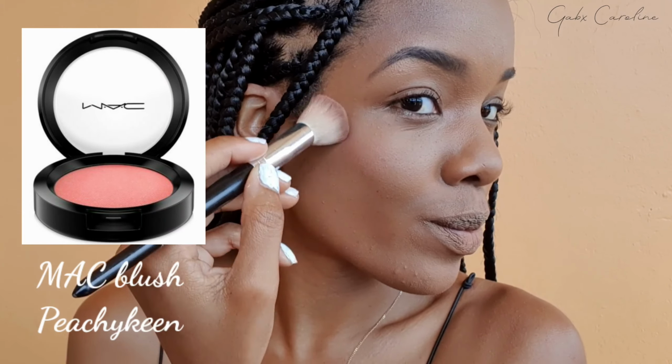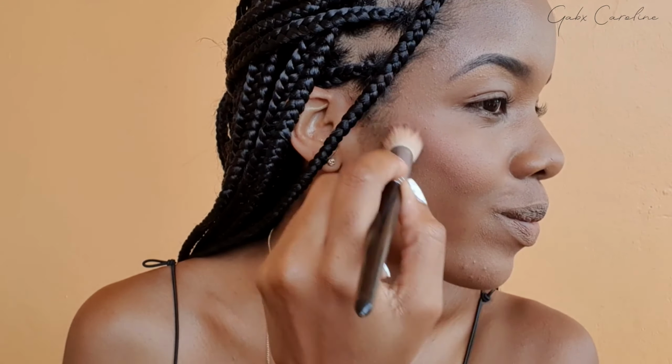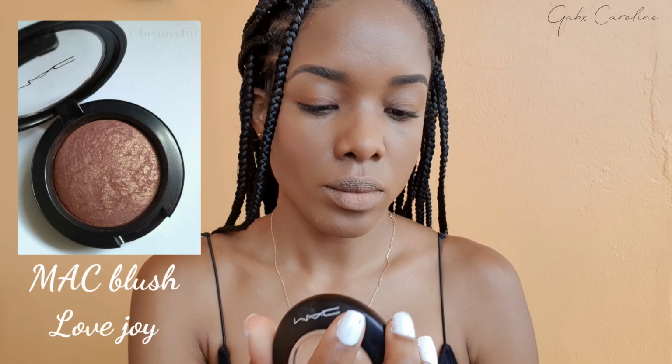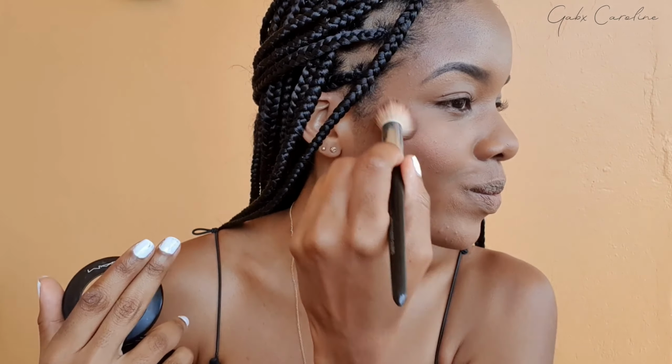Now, I like to layer my blushes, so I'm first gonna go in with this MAC Peachy Keen. It's a very pinky blush. I'm just gonna add it as a base layer of my color. I'm using a Sephora brush to do that. And then I'm going to go in with my all-time favorite, the MAC Lovejoy. I absolutely love this blush and I would highly recommend it to anyone.